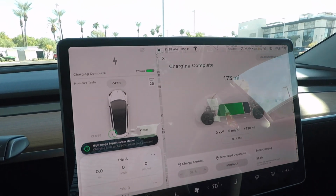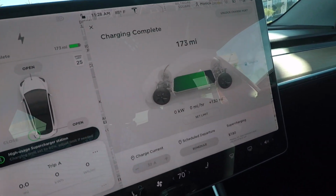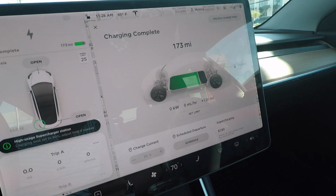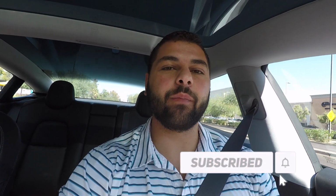So charging is complete. Since the charger is busy right now, they only let us go to 80%. But this charge costs $7.80 and we're up to 173 miles now. I got to thinking, now that it's 2020 and a lot of people are working from home or aren't having to leave home for work, I could see this being a huge problem.